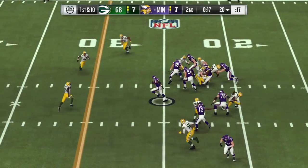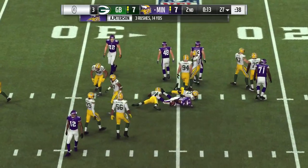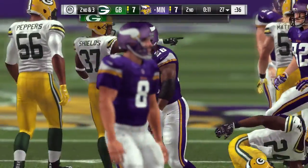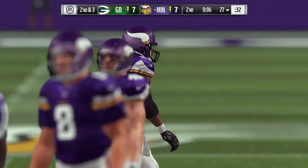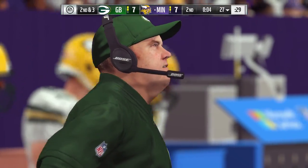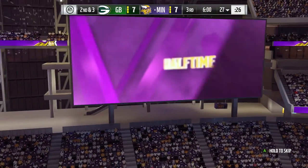Here's Peterson as they begin on the ground. And he finds some space past the 25 to the 27. It's a 7-yard carry to set them up with a second and three. First play of the drive, let's give credit all around. Excellent blocking, but the guy carrying the ball, he was the finisher. A really nice run. So a touchdown apiece.